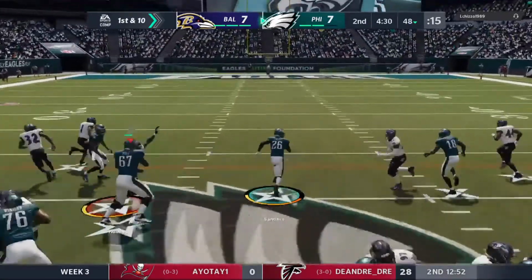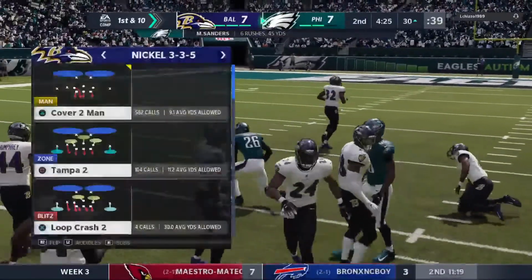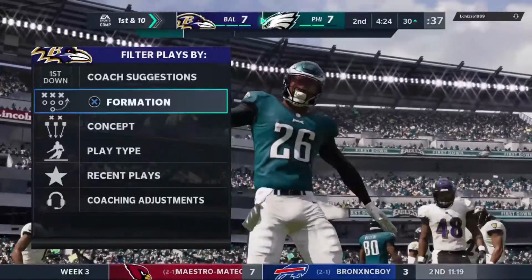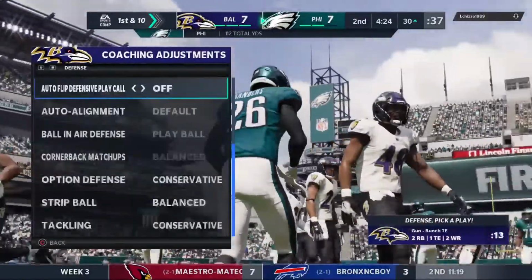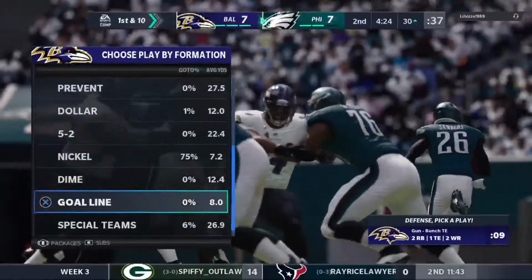On 1st down, Sanders. Now he's got this to the 30 before being taken down. 22 more yards there and another 1st down. They went with the nickel look defensively, so they had 5 defensive backs in there. Didn't help them stop the run.